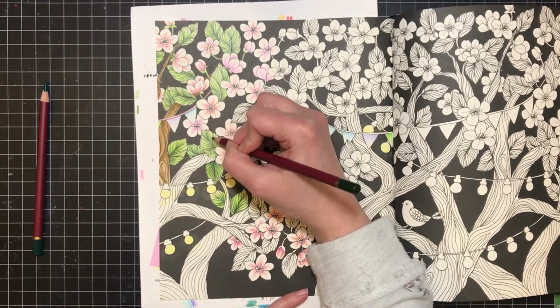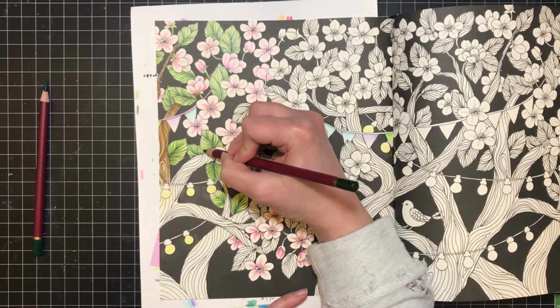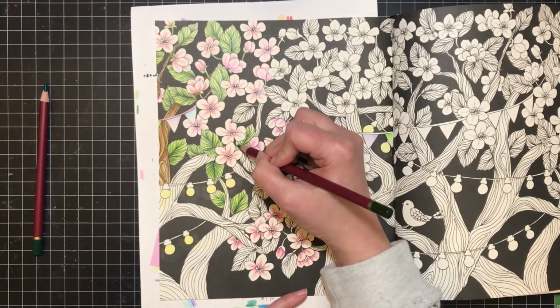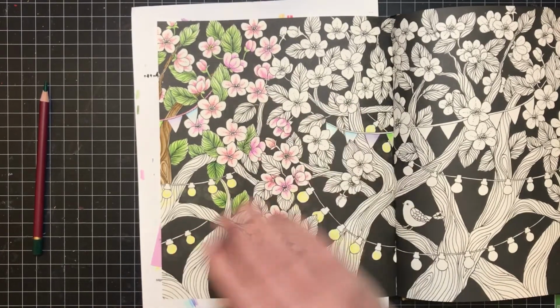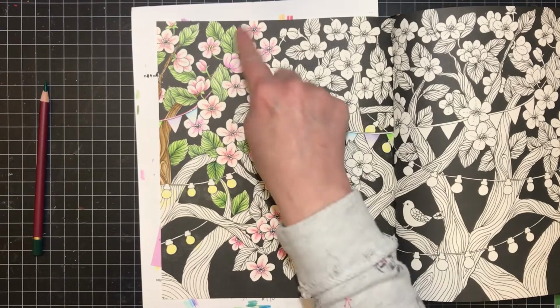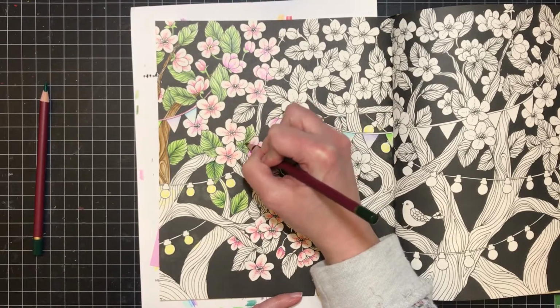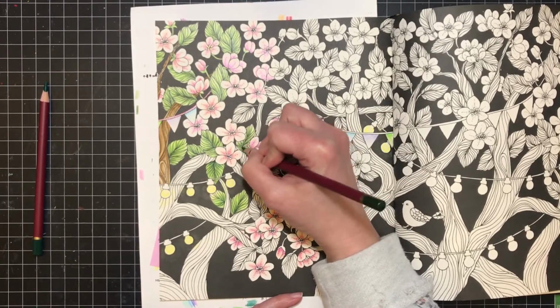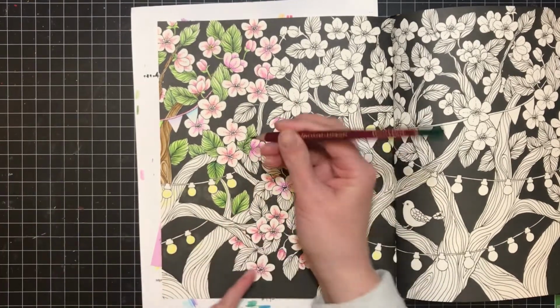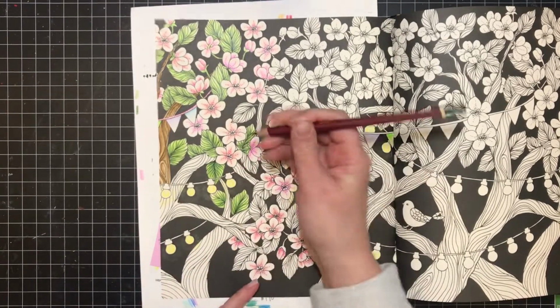Some of these leaves, I don't know if you can see it, some have the divisions on the leaf, and then others are all inside. That probably doesn't make any sense. I do need to get a little bit of shadow underneath this guy.